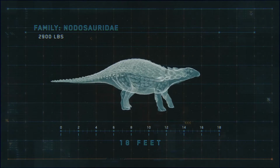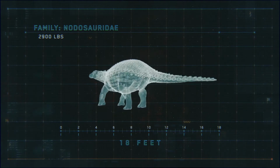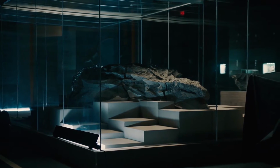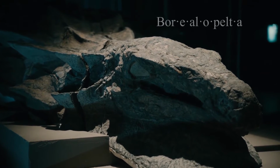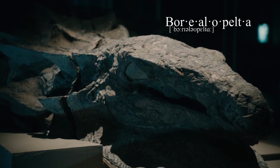It was a stout, heavily armored animal with massive shoulder spikes, a long tail. It was an animal that would have eaten plants for a living and would not have been particularly dangerous unless threatened, at which point it might have been very dangerous indeed. It's a major discovery, a brand new species with an adult weight up to 3,000 pounds. They name it Borealopelta. It literally means shield of the north.